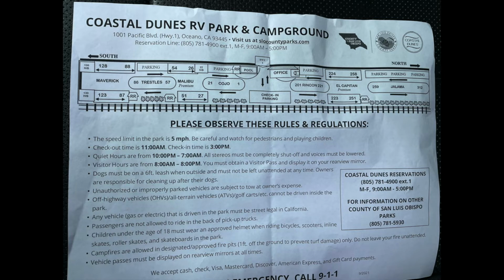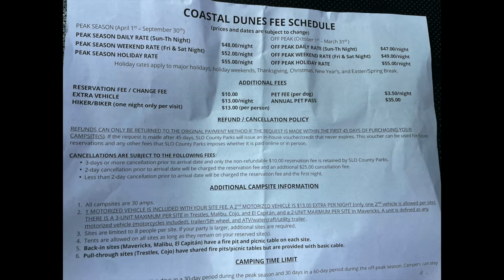Another thing to highlight there is the quiet hour, 10 p.m. to 7 a.m. That was not observed in this park by nearly anybody that was there. So just really keep that in mind. If you're wanting something that is a little more relaxed, maybe quiet, a little more kid-friendly, this may not be the park for you. We had some young folks next to us that were a little rowdy and a little drunk. So really keep that in mind if you're going for your family.